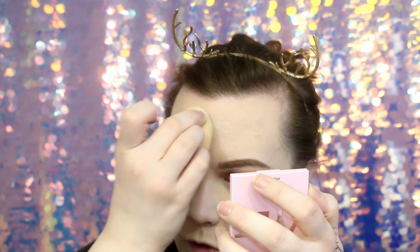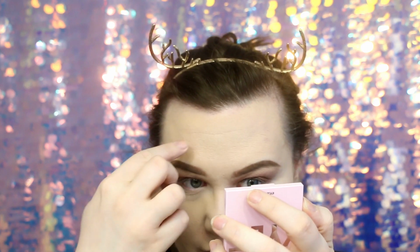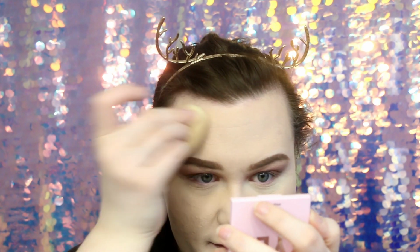Okay, so given the Hulk situation, I'm gonna say that that forehead primer is not any good. And it's not just the Hulk either. It's like all these little fine lines. They look so freaking emphasized. Ugh, this is not cute.